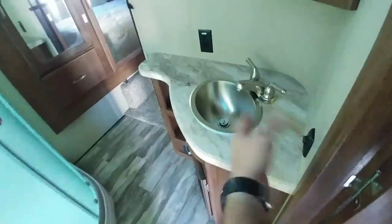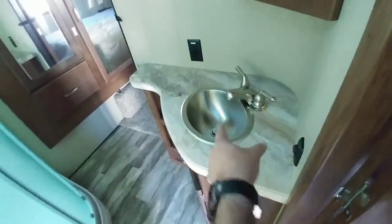They're asking $59,800. Going up the stairs, you can see the bathroom area has another entrance into the bedroom. You have a nice small sink area here, which I like. I don't like larger basin sinks, so this, to me, makes sense. Lots of countertop space. Of course, your porcelain toilet.